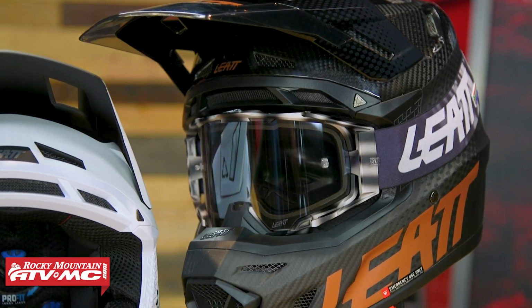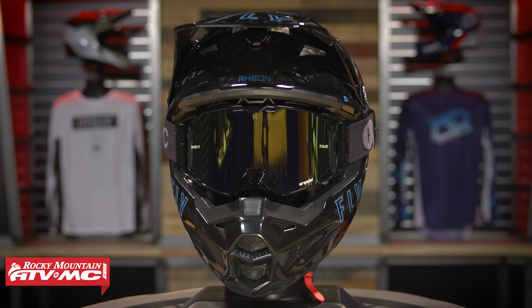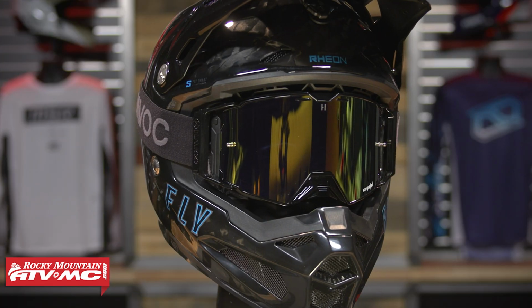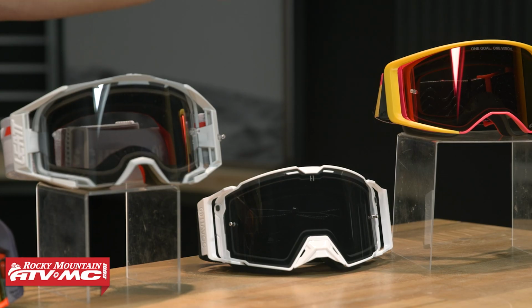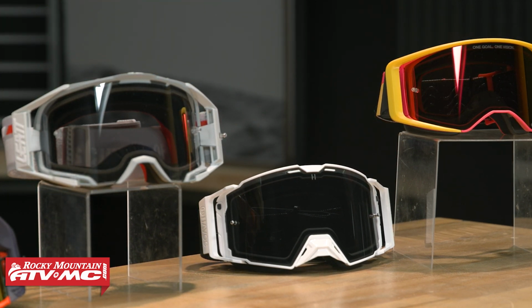And then you have the Havoc Helios. This is a brand new goggle from Havoc. And this thing is, I think, one of the more underrated goggles out there. Look, Havoc doesn't have the reputation that these other brands do, but it's still a great goggle. Now, it's priced at about 120 bucks, so it competes with some of these at price.